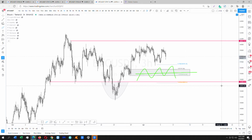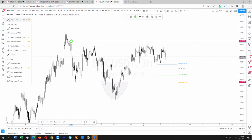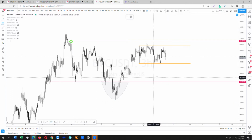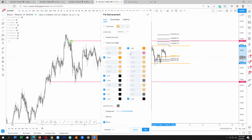But again, it doesn't make any sense to me. I prefer us to go take this liquidity, basically do something along the lines of, so we took the low, and get rid of this, and then we took the highs. So we're still range bound. Take your 0.5 and then put a 0.5 across to the right side.